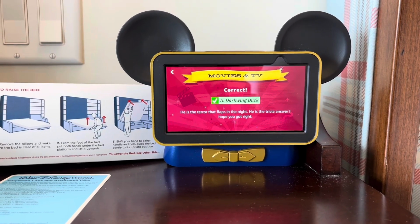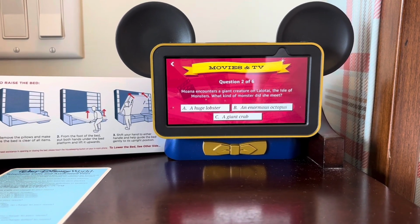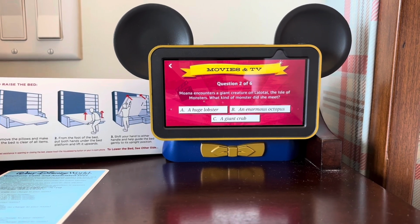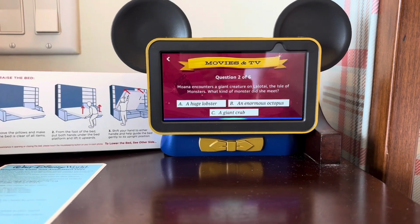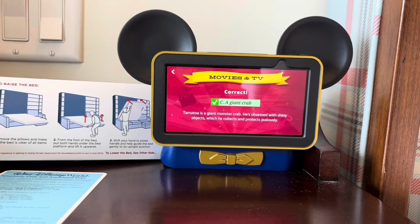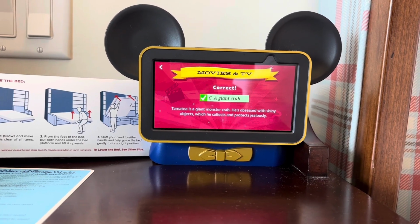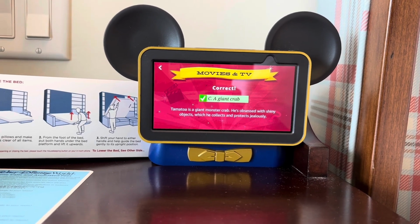Next question. Moana encounters a giant creature on Lalatai, the Isle of Monsters. What kind of monster did she meet? A. A huge lobster. B. An enormous octopus. C. A giant crab. C. A giant crab. Correct. Tamatoa is a giant monster crab. He's obsessed with shiny objects, which he collects and protects jealously. Next question.